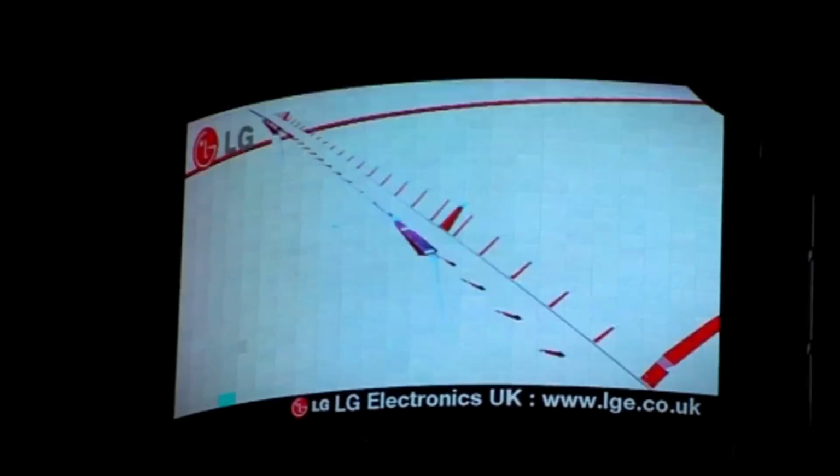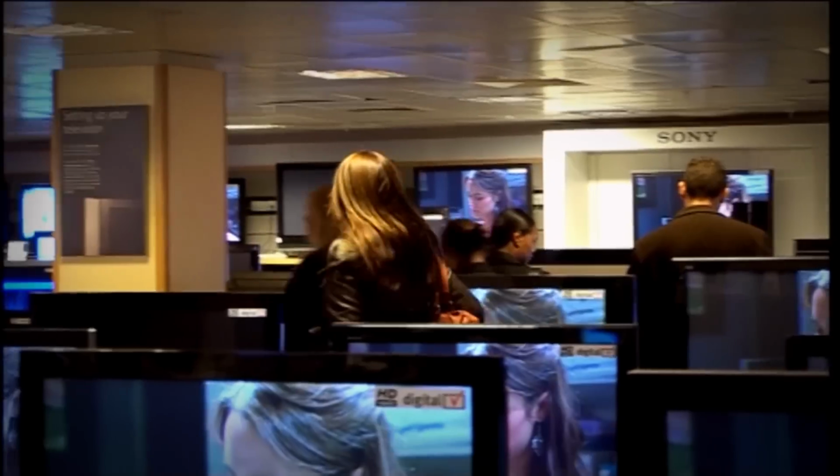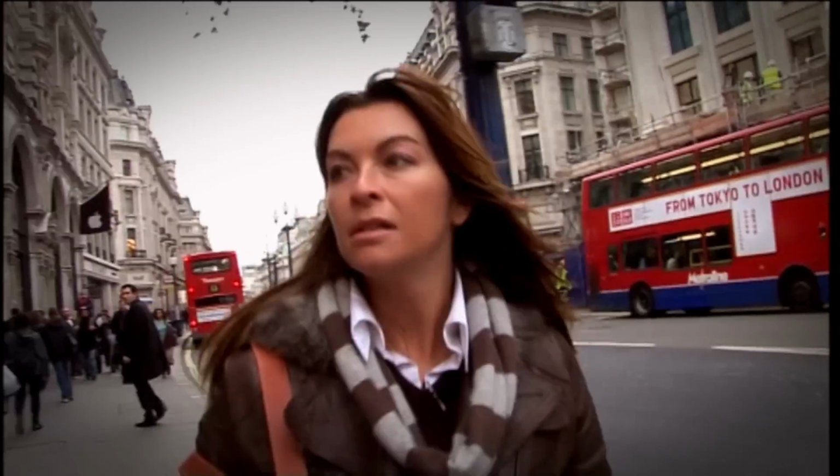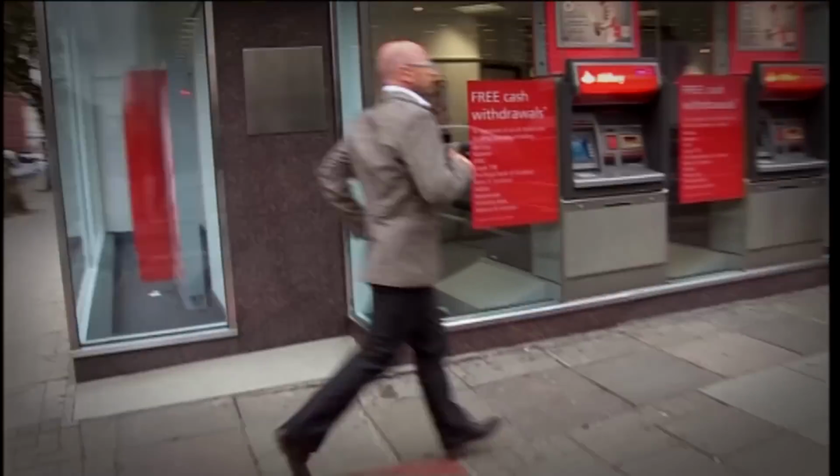The beauty of high-definition video is that it has 4 times more detail than the standard TV pictures you're watching right now. That means the picture can be blown up much, much bigger than conventional video without it degrading. And it was that we wanted to test by finding London's biggest screens.